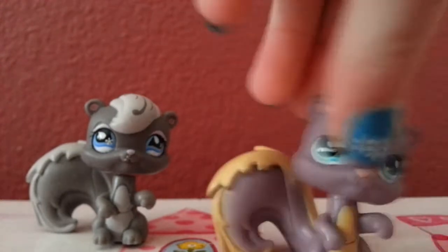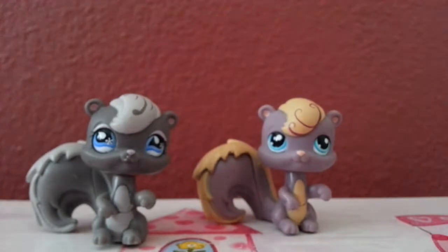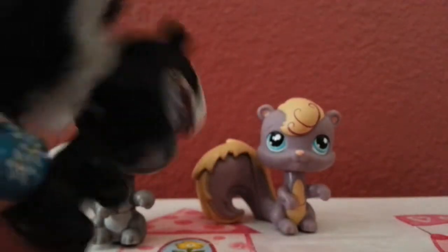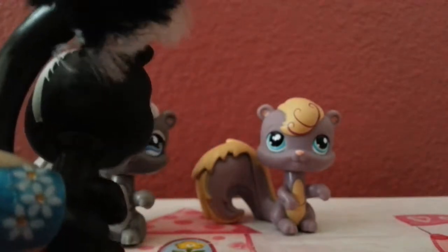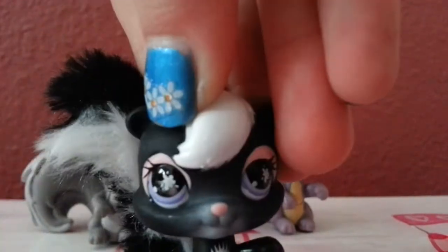Squirrel skunks, whatever those are. This cute little one. Then we have this cute little squirrely squirrel. And then we have this skunk where you can take off its fuzzy little tail if you've ever done these before. Oh, that's what's under it. Then you just slide it on, so it kind of looks like that. It's really cute, LPS.